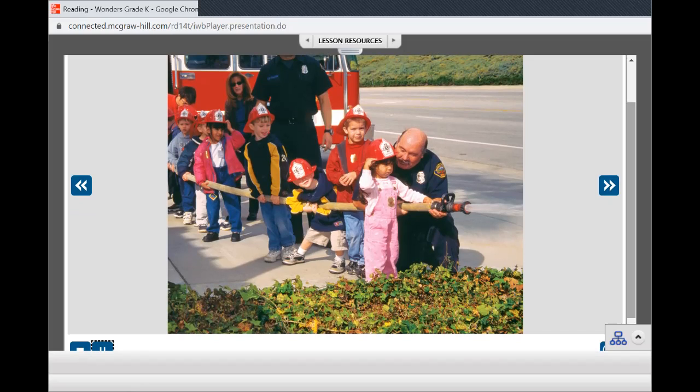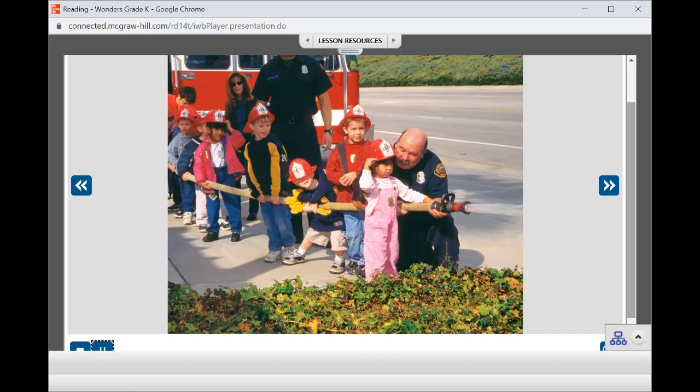Firefighters also work with animal rescue workers to help save dogs and cats. You will learn how quickly firefighters get ready when someone calls about a fire or emergency. After a tour of the firehouse, you will know what to do if there is a fire or emergency.